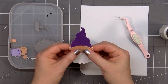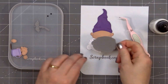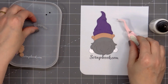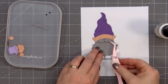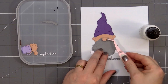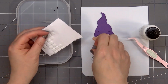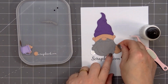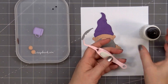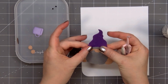For this style of the boy gnome, you want to start with the face first. So I first attach that background of the face piece with the ears. Then I added the hat, and he's wearing the traditional gnome hat. Next I'll add the face that doesn't have the ears. Now I'll attach the beard, then the mustache, and now I can add the nose. With the boy gnome, a lot of his face is covered up by the beard and mustache, so it'll be a little harder to use some of the gnome faces, but you could definitely use some of the eyes. For this gnome, I decided to use the small circle eyes that are included on the die set.